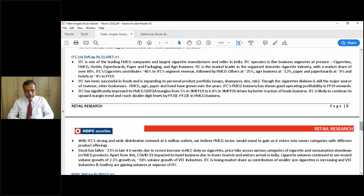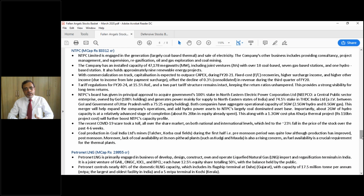Next is NTPC. Here the risks are the slowdown in power consumption. Regulatory risk always remains, because what kind of returns this company will earn will depend on the power regulator, and coal availability is another risk. Basically, the demand for thermal power is plateauing because renewable energy output is increasing. However, this situation will continue as long as the power demand is subdued. Once power demand resumes its original trajectory, I think NTPC also will do quite well.